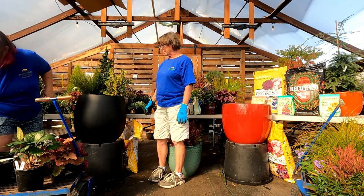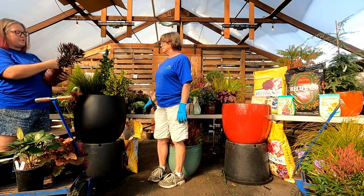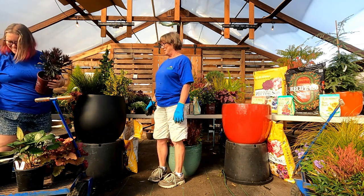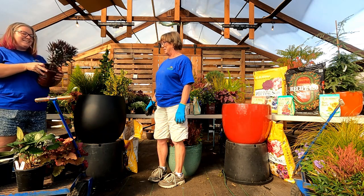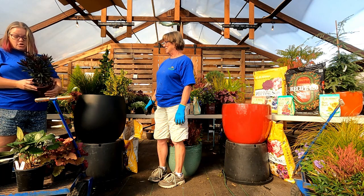Okay, let's go next with the Euphorbia. Euphorbia, a Blackbird. Euphorbia that has a lot of tags in it for some reason. We really want to know what this one is. So this is Blackbeard. I think I'm going to have to take one of these home. It's gorgeous.